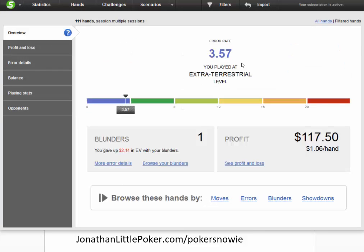So good play. I'm happy with this. 3.57. That's perfectly acceptable. When I first started playing this, I was at 14 or something. So I was never horrible, but at the same time, you can always do better. So here, I think if I had one fewer error, it probably would have been much closer to nearly perfect. So I'm happy with that.